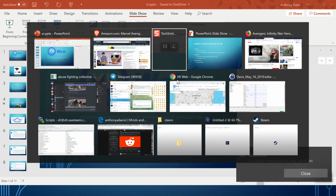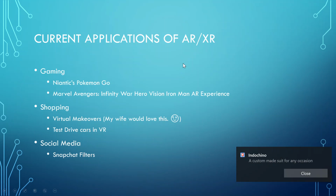Where'd slideshow go? Oh, there we go. Okay. Go away. I am signed up for Brave Rewards.